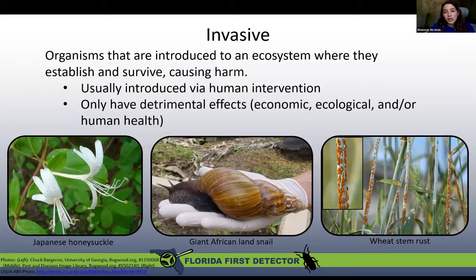In 1966, a boy smuggled 3 snails back from Hawaii to Miami, and then he released them in his grandmother's garden once he got back to Miami. Just those couple of snails that were introduced and released caused a huge ordeal, which required an eradication effort by FDACS, and that took over 10 years and cost over $1 million. I'm sure the boy did not realize that when he introduced them to his grandmother's garden, but there are negative impacts to invasive species.